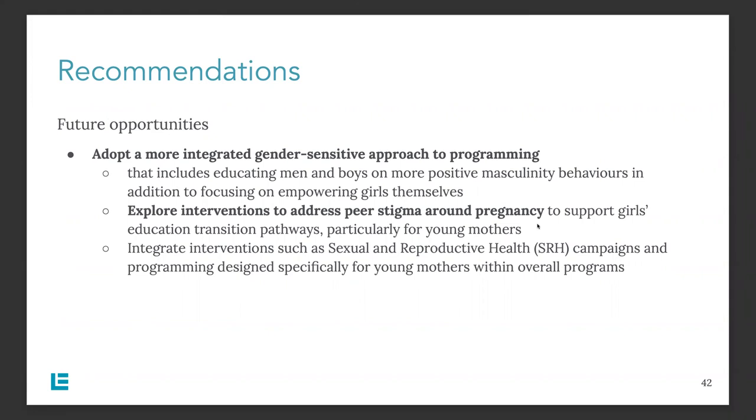It was touched on, and it was a little bit related to Teresa's question. We would recommend an integrated, gender-sensitive approach to programming. And so maybe greater engagement in educating men and boys on perspectives and attitudes, because we did find a lot of the discourse related to a big focus on girls owning their own empowerment and agency, but it's important to understand the wider context. As was mentioned before, we did see some shifts in terms of support to pregnant girls and young mothers, particularly in the education system.